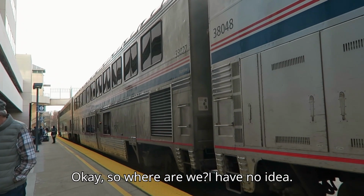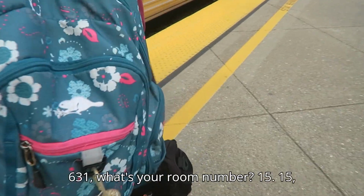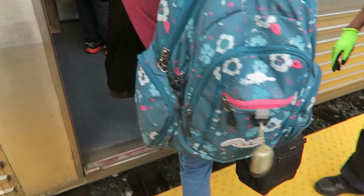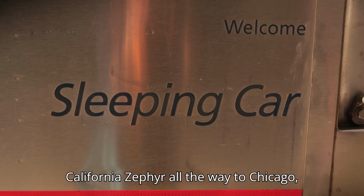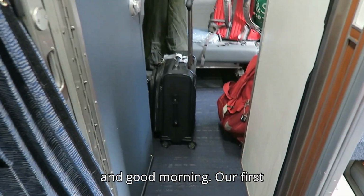Okay, so where are we? No idea. Looking track in to the right. 631, what room, honey? 15. 15? Into the right, all the way back, please. Okay. Train 6, eastbound, California Zephyr to Chicago, making all intermediate stops. Thank you and good morning.